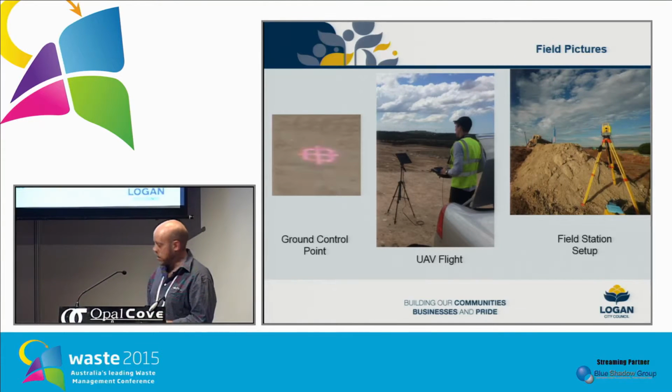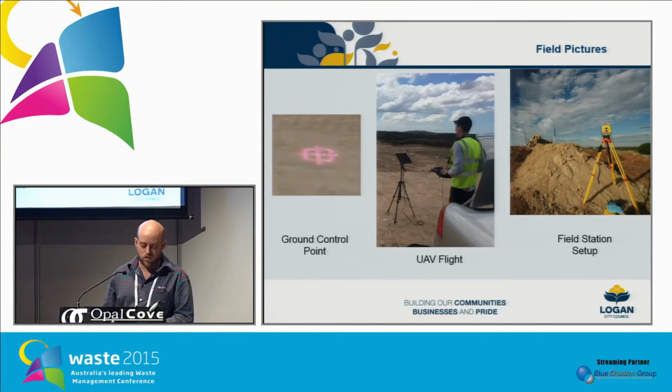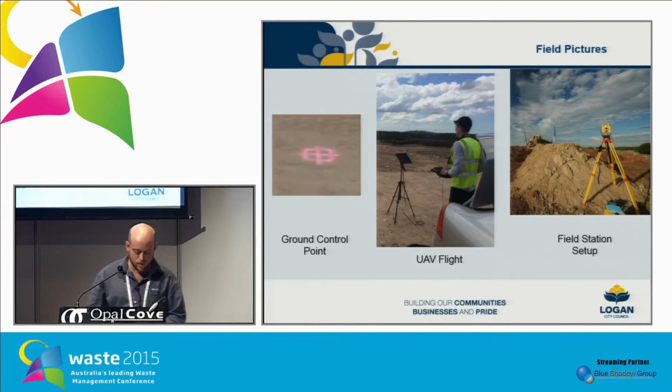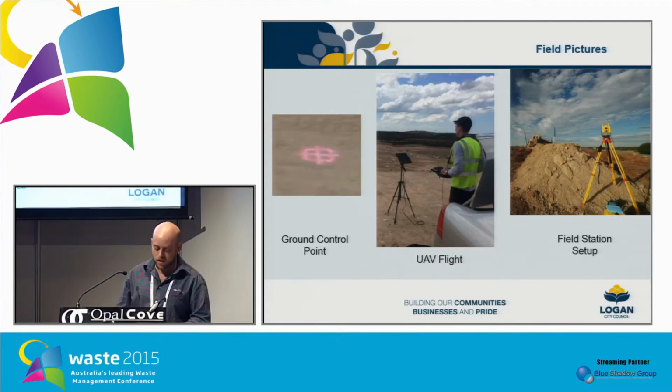On the morning of the flights, I went out and put a couple of ground control points down. We put 6 ground control points using existing site control we already had at the tip. These ground control points were just paint marks. They're about 300 mil square, which is actually a direct screen capture from the imagery we got, so very clear and easy to see. And for the actual flights, Reverse Mining has a CASA commercial pilot to do all the flights for us, and that makes sure that all the aviation regulations are met. We were then able to stand back and let the UAV do its work. Rather than walking about the site amongst the machinery, we just stood back and it hovered above without interruption.